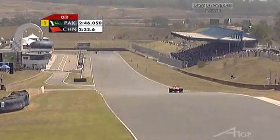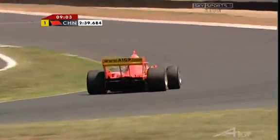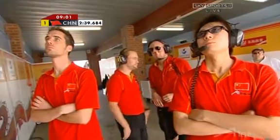A 24-year-old from Shanghai originally, although he's been living in the Netherlands for the last few years. Let's see, it's a combined time, remember, that you're looking at now. Their 2 best laps, and of course they've already done 2. We're in the second segment of qualifying. So he goes fastest of those that have done 2 laps. His individual lap time, a 1:20.0, slightly slower.